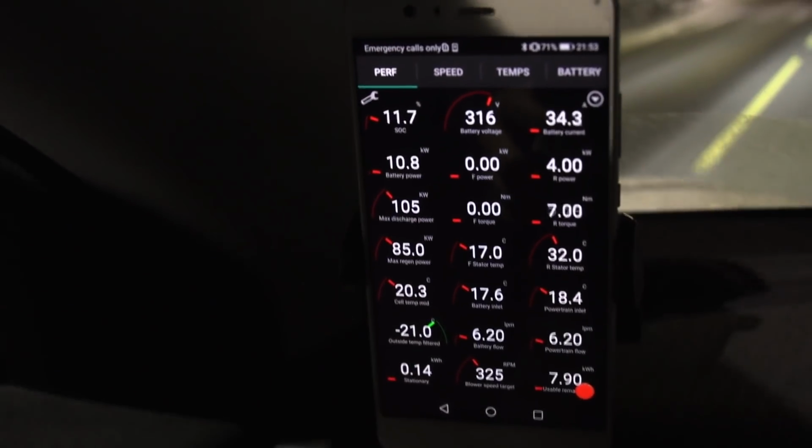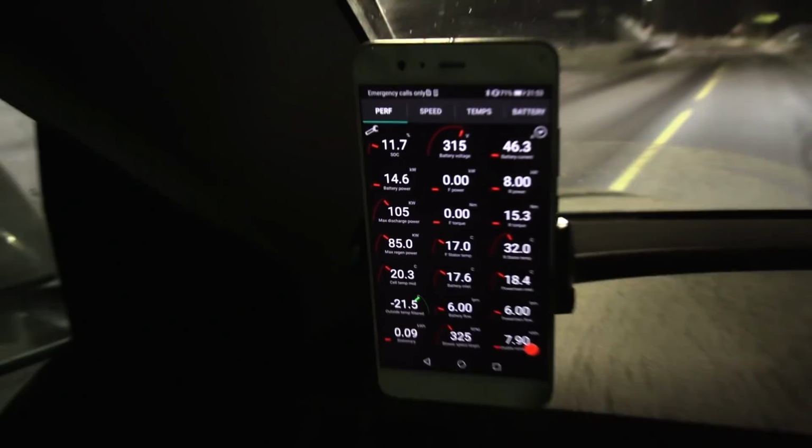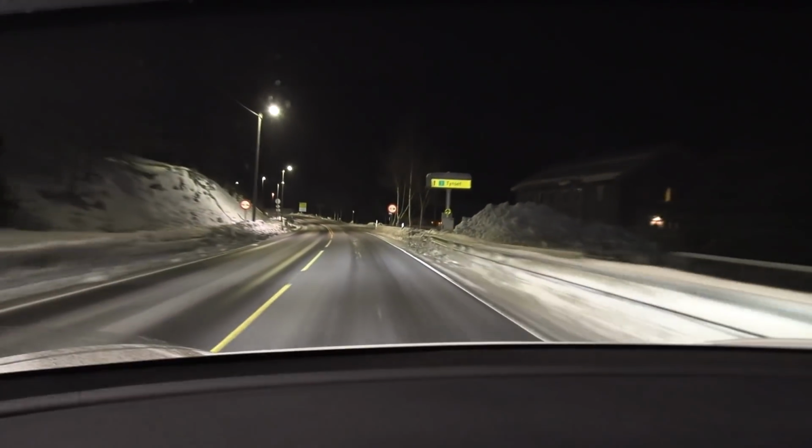Stats so far, you can see it here. Battery though is nice and warm, 20 degrees. This is the nature of the classic Model 3. Yeah, it's kind of funny, right? 2-year-old Model 3. I call it the classic.